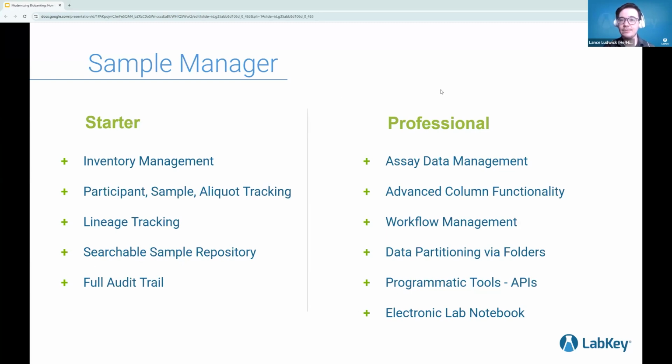With Sample Manager Professional, you'll get everything in Starter, plus assay data to manage your test results, and advanced column functionality to help support validating data, calculating expiration dates, and so much more. We also have workflow management to track tasks when they're assigned and help users understand which samples they should use. We have data partitioning through folders to make sensitive information more secure. We also allow you to integrate with other systems with our API to connect to things like AminoChain or REDCap. Then we also have an electronic lab notebook to support electronic signatures, capturing experimental notes, or replacing paper records. And if you start with one tier, it's super easy to upgrade as your needs grow. We also have software like LabKey LIMS and SDMS to fully support even more advanced functionality.